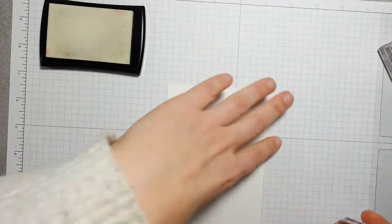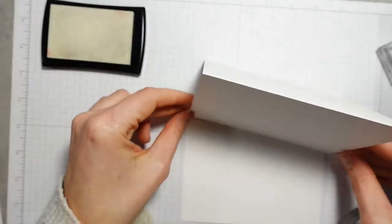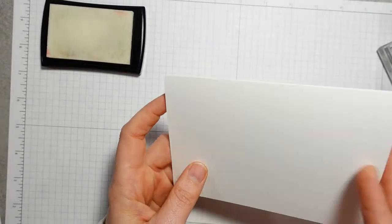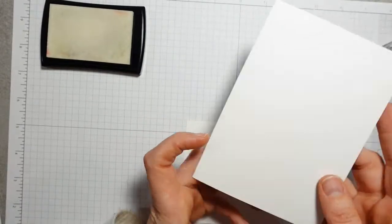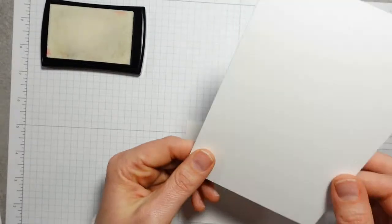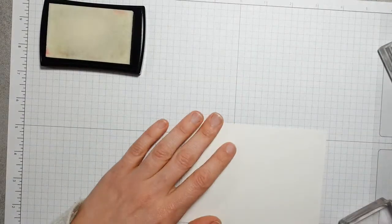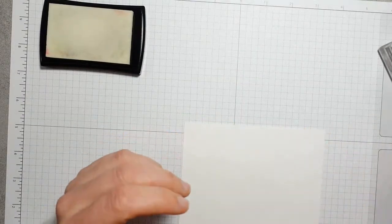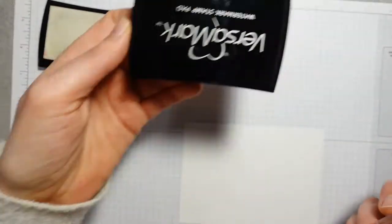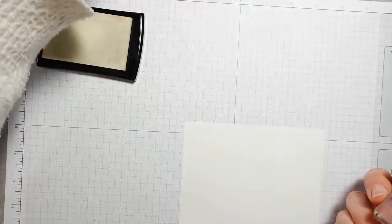So I'm just putting my card up there. We're going landscape. So this is going to make a tent fold landscape card. You could cut it long ways and fold it like this still. Some people prefer that. I forgot, so I made it like that. Okay, and then we're just going to do a little bit of stamping with the Versamark. So I'm using the Versamark watermark stamp pad.